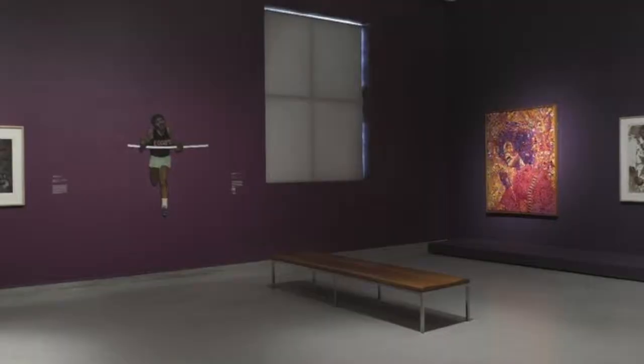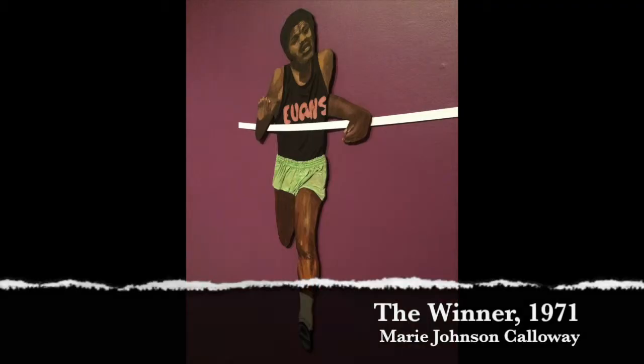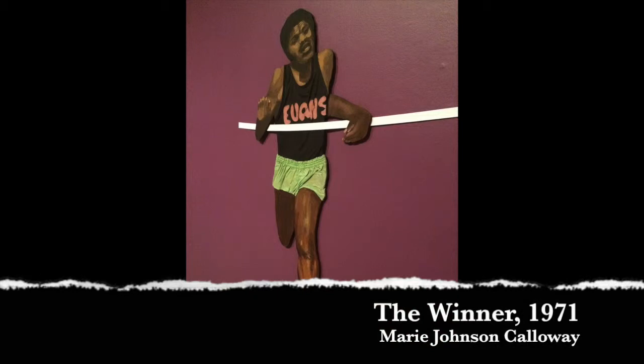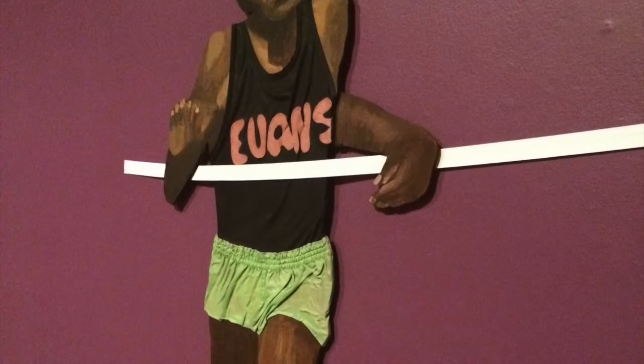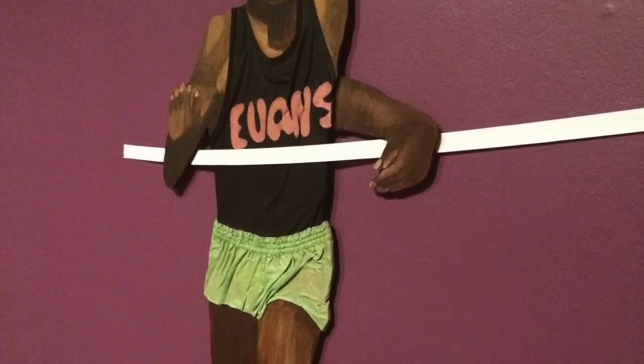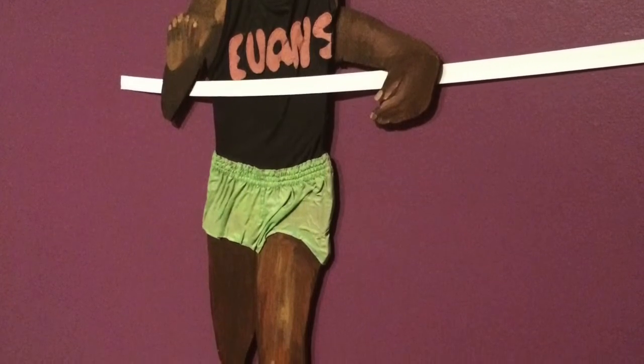The final set takes us back to the everyday. Marie Johnson Callow painted The Winner, depicting Lee Evans, a track and field Olympian who is known for the Black Power fist and beret he raised on the platform. This is just super cool because it's a sculpted painting of sorts. Dude is running off the wall.